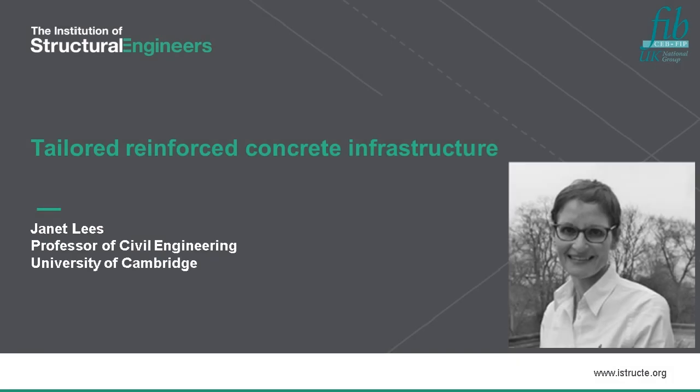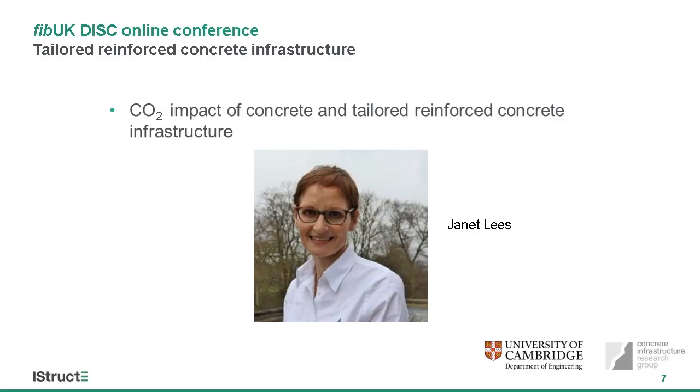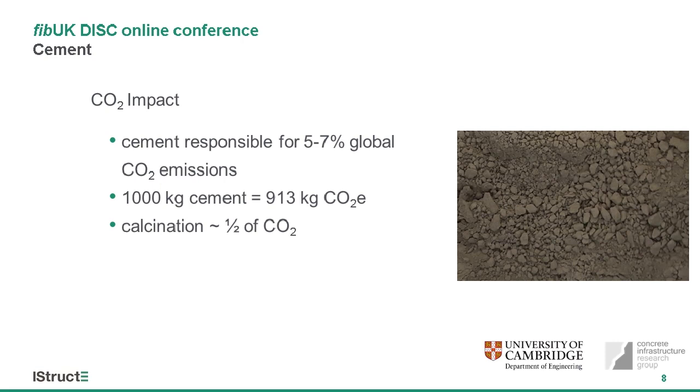I'm delighted to be here this afternoon, and I'll speak about tailored reinforced concrete infrastructure, and particularly it will focus on the CO2 impact of concrete. So we first can consider what the CO2 impact of cement and the manufacture of cement is, and it's responsible for 5 to 7% of global CO2 emissions.